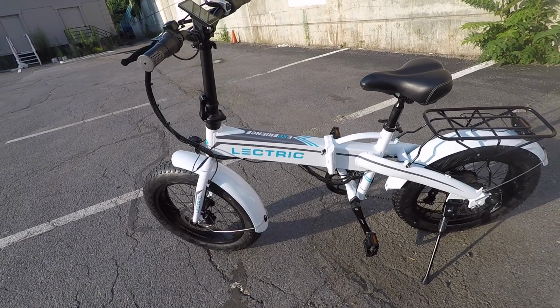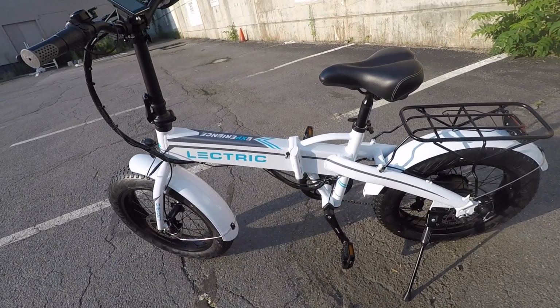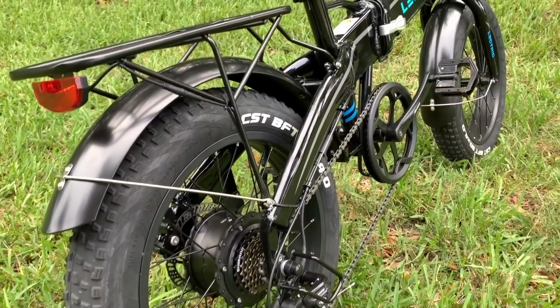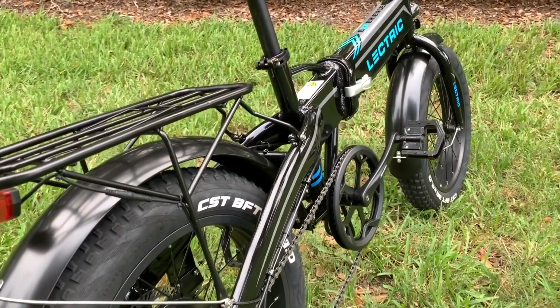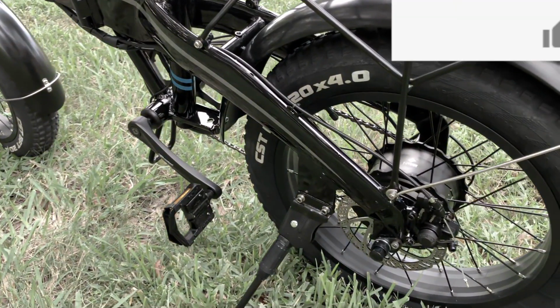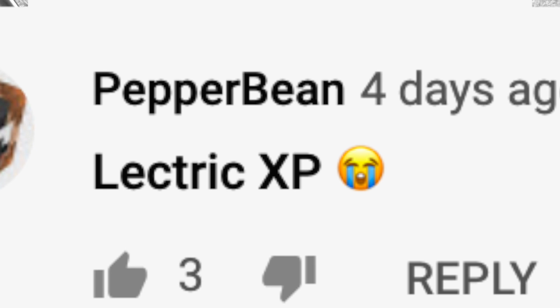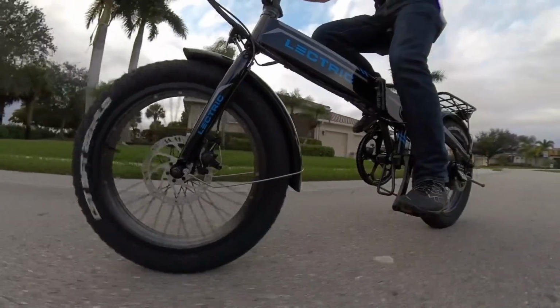First up is one of the biggest breakout successes of the year. That's right, I'm of course talking about the epic Electrek XP folding electric fat tire bike. Now I originally planned to list this one on my top 5 folding e-bike list here, so I left it off of the top 5 fat tire e-bike list and the internet freaked out. So relax everyone, here you go, the Electrek XP is finally here.